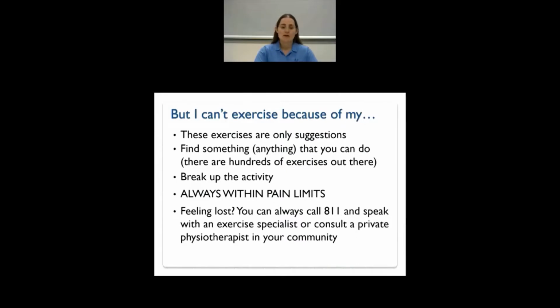If it hurts to walk, try walking in the pool to reduce the pressure on your joints. If you can't exercise standing up, there are lots of exercises that can be done sitting in a chair, including cardiovascular type exercise. If you prefer exercising in a group or with friends, look for an exercise class in your community. If you don't feel like you have time to exercise, break up the activity and start by squeezing in 10 minutes twice a day. Everyone can find just 10 minutes in their schedule somewhere.